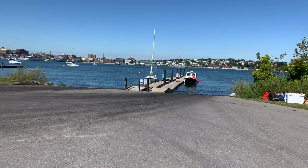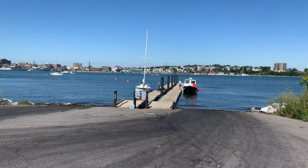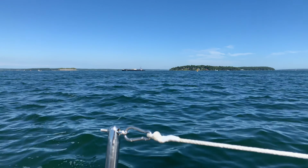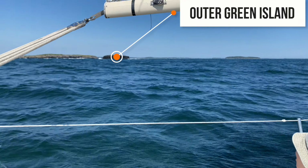Thanks to unforeseen work obligations, I didn't get home until late on Thursday, and that meant I had to stay up late to get some of the final projects like wiring done on Belle. As such, we didn't get to the water until about noontime. So here we are passing Outer Green Island.